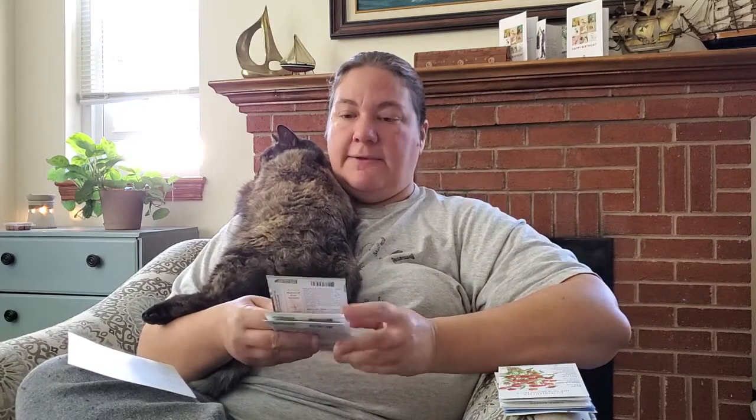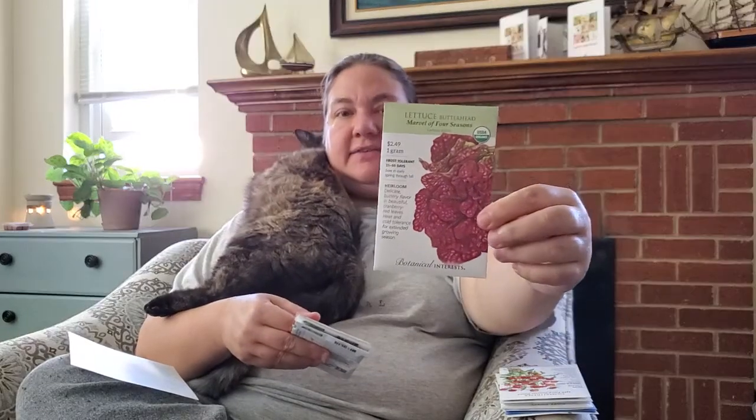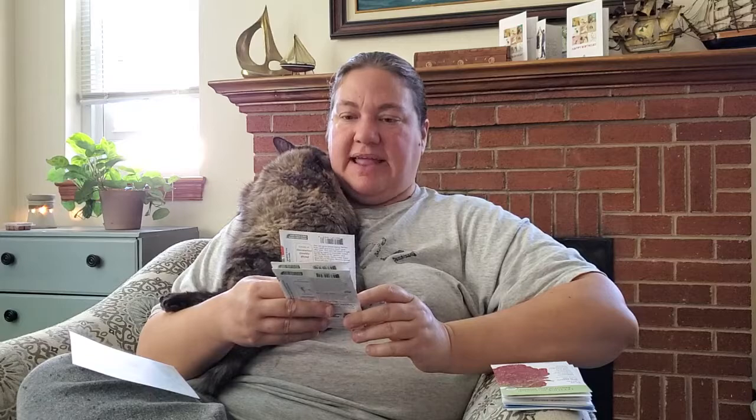And pretty soon I'll be going out and harvesting all of mine, cutting all the long stems and bringing them in and hanging them up in here so they can dry. Marvel of Four Seasons lettuce. I know I just said that I don't grow much lettuce, but this is a lettuce that I've wanted to grow for a while, so I finally got the seeds for it. It's a butterhead style lettuce, but it has the red color, the anthocyanins.